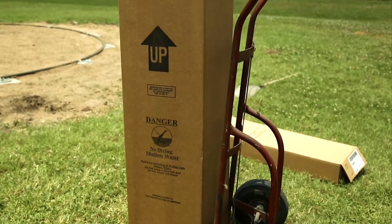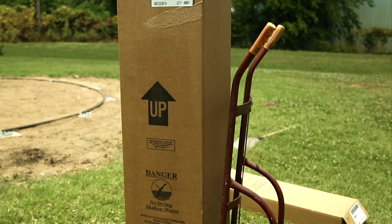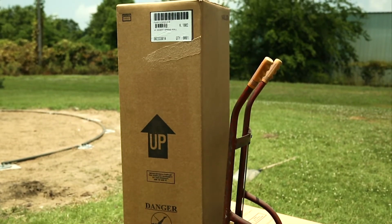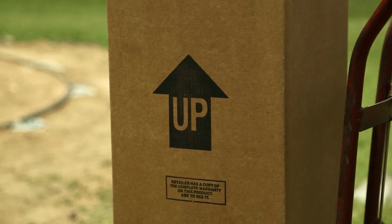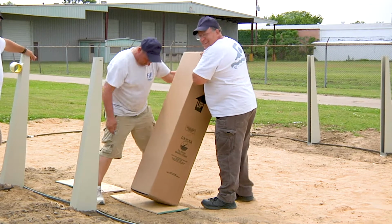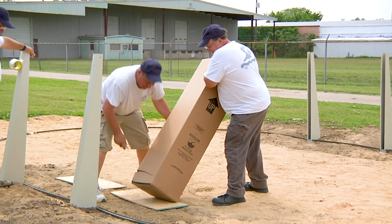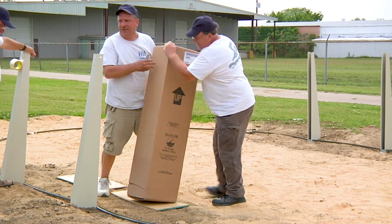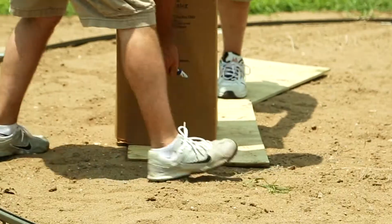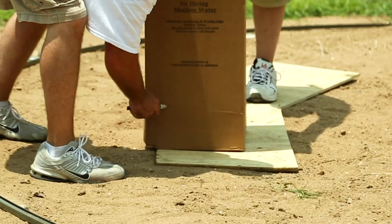Before you remove the pool wall from the carton, take note of weather conditions and do not install your pool wall on a windy day. Place the wall carton near the starting point you selected during preliminary planning. Remember, you must begin the wall near an electrical outlet for the pool filter. Place the wall carton with the arrow facing upwards onto a piece of plywood. This will make it easier to move the wall during installation.